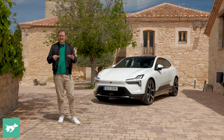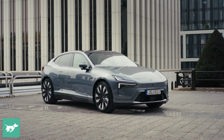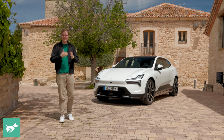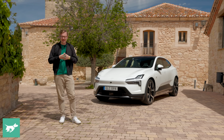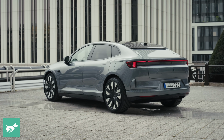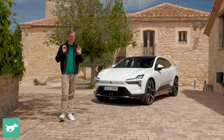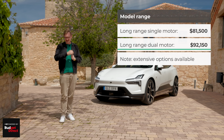The brand says that it's a coupe SUV. Its format is unusual. It's a little bit sedan, a little bit crossover, a little bit SUV. I'll let you make up your own mind about that. What I'll say is that aesthetically, I think it's a pretty attractive car, although there is one feature around back which is going to severely polarize opinion, and we'll get to that shortly.